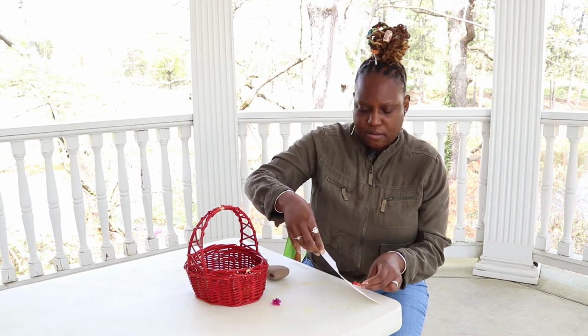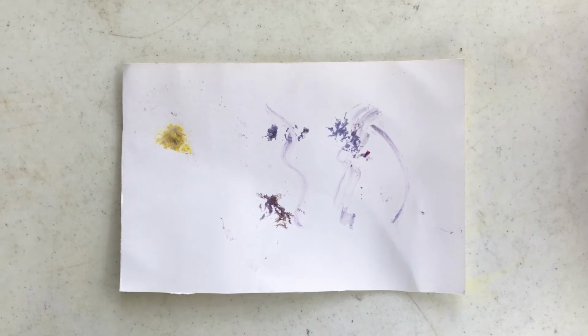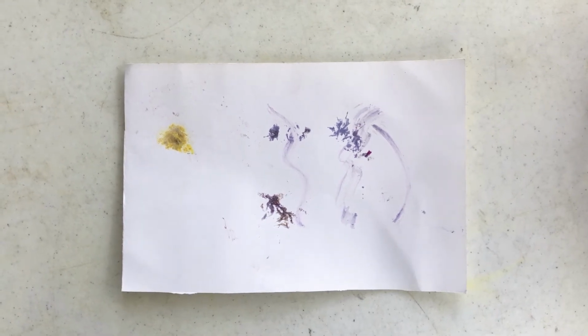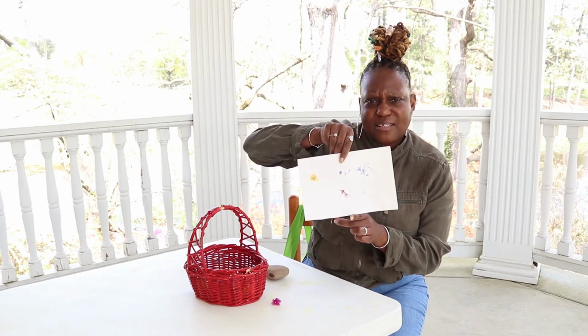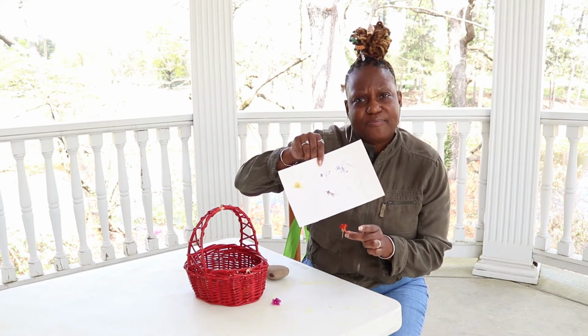Oh, and there we go. I even got a cool little design. So this is a fun way to do some science, nature, and art with flowers.